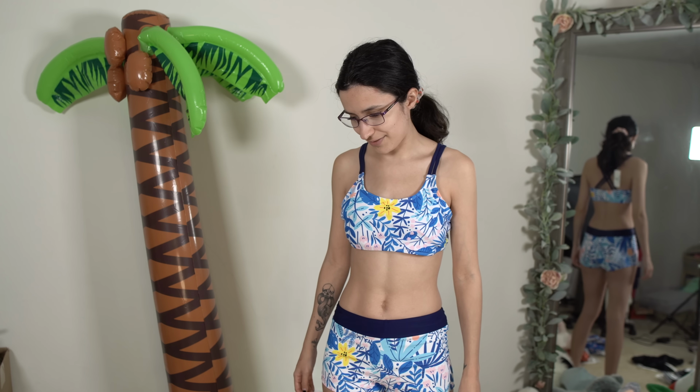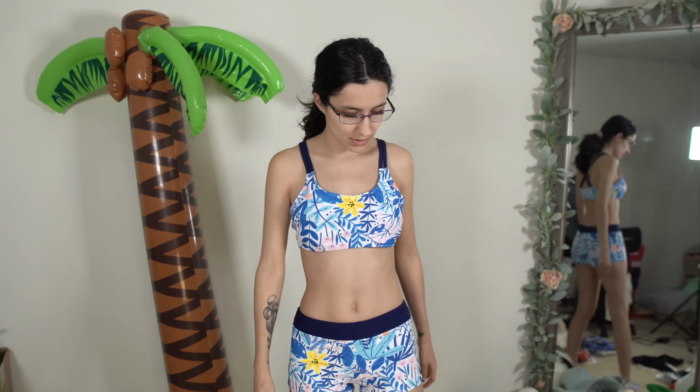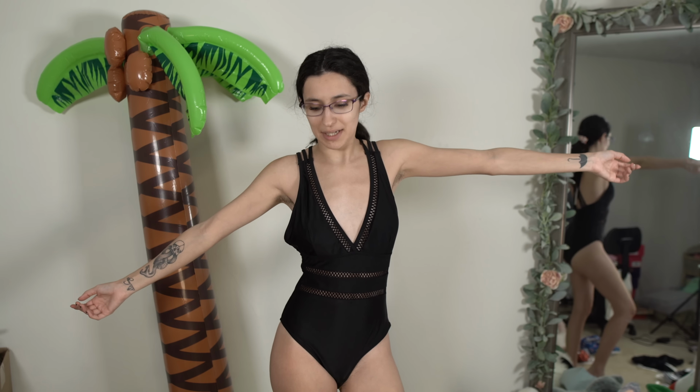I think, okay, I haven't tried them all on, but of the three, yeah, this is the third. Good at math. I think this one is my favorite so far. I'm really excited for the other two piece though, so we'll see. Yeah, so let's try on that other cute one piece I have. Actually, I have two more one pieces and one more two piece. Let's do it. Let's do it. And we're back.